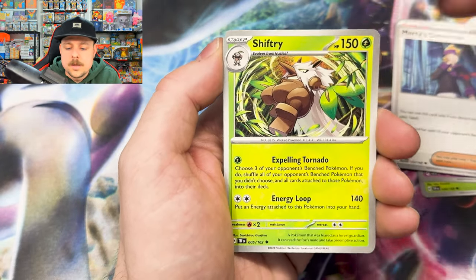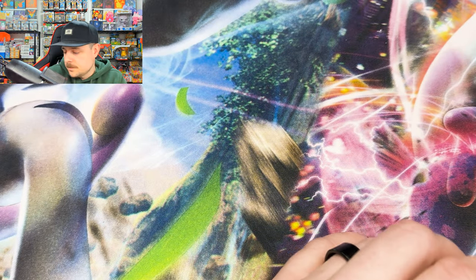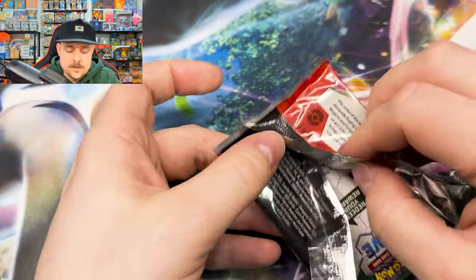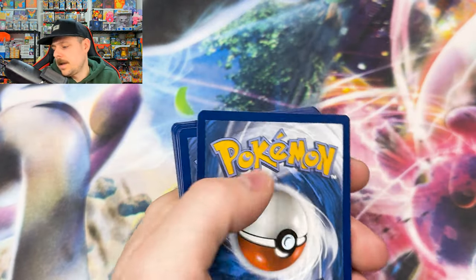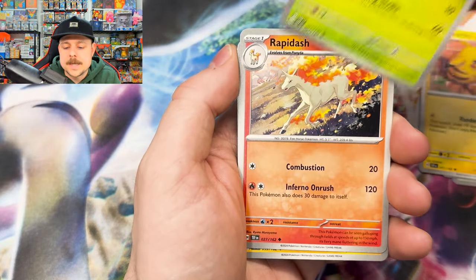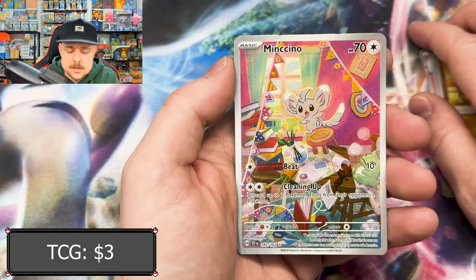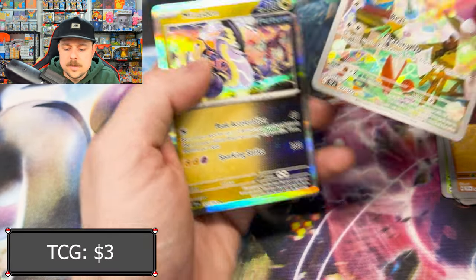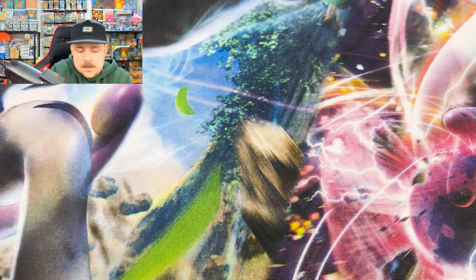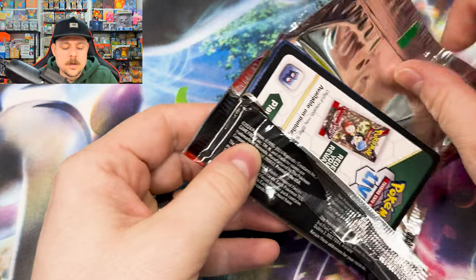Bramblin, Morty, Turtwig, Boltund, and a Drampa. Quite a few EXs. I'm surprised that we've actually only pulled one A-Spec card. We've seemed to pull quite a bit of those from random packs. I wonder if those are taken into account. Ooh, nice. Gorgeous. Mincino. Followed up by the Maridon. Nice. Yeah, I wonder if those A-Spec cards are taken into consideration like most other things, right? You'll only get X number of them per booster box.